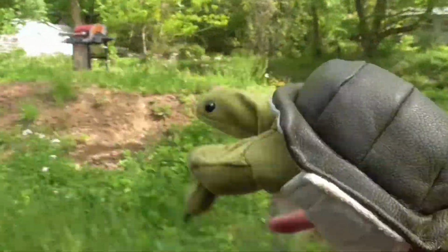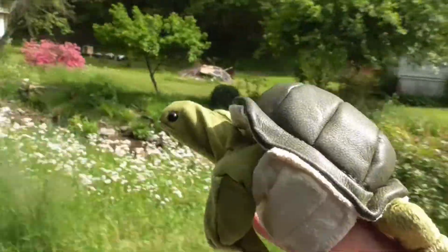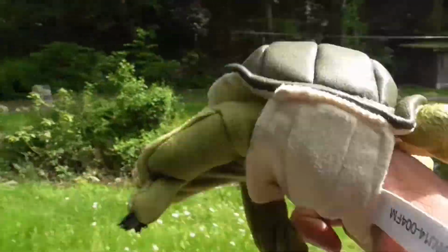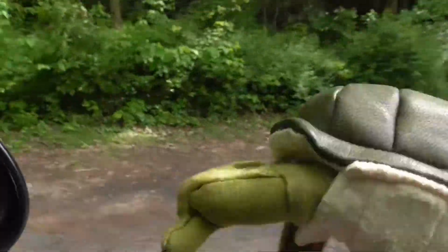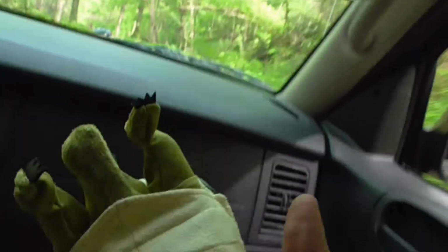He's a fast turtle. Running fast. He's a fast turtle. Fast turtle. It actually looks like a running turtle, besides the fact that it's a puppet and looks not real at all.